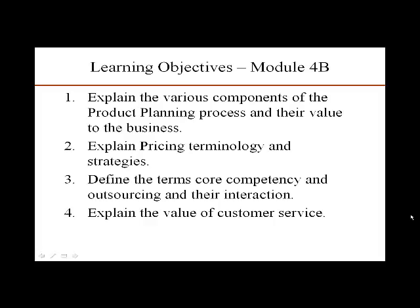Here are our objectives. We're going to look at the various components of product planning and why they're important. Talk about pricing and different strategies. Then we'll take a look at core competency, what you do well, what you should outsource, and how that impacts the new venture, the new business startup. And then we're going to talk about customer service. Unfortunately, customer service frequently gets thought of as an afterthought, but it's extremely important in today's industries and very important to the entrepreneur, and consequently should be thought of very, very early in the product planning and market planning process.